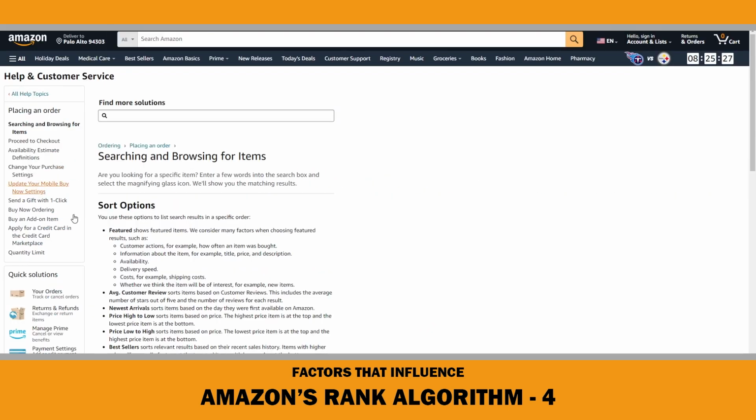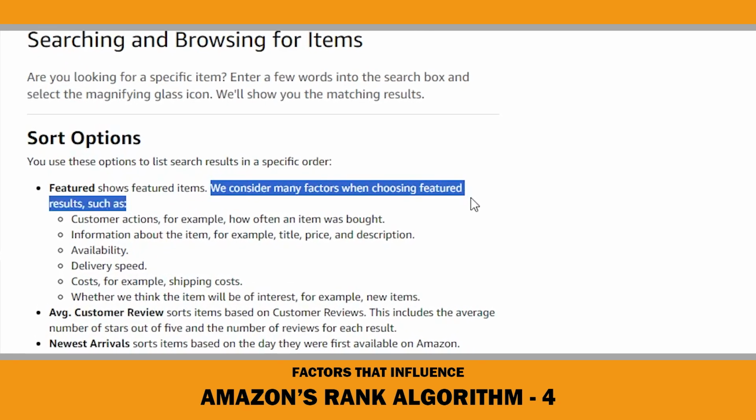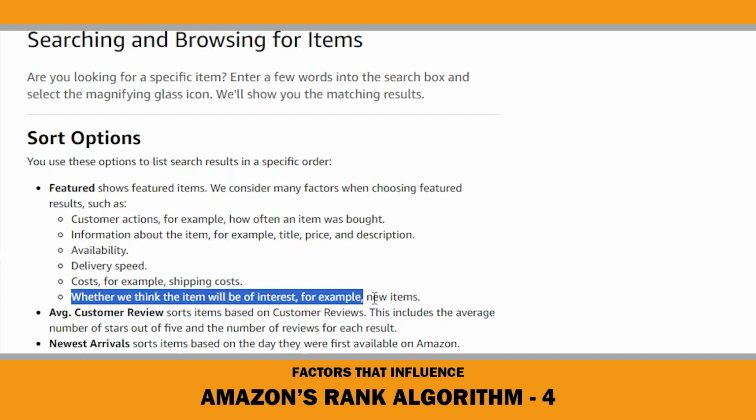Okay, Amazon says here, we consider many factors when choosing featured results. Whether we think the item will be of interest, for example, new items. Here we understand that Amazon gives chance and visibility to the new products. However, there is no information about how long it lasts.